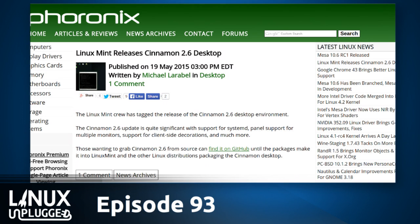I'm looking right here at Polari, which is a great IRC client off on my other screen. It needs client-side decorations. TweetBird, client-side decorations. So those wanting to grab Cinnamon 2.6, guess what? You've got to wait. Clem will have an update for you soon on the blog, but in the meantime, packages are going to be hitting probably Arch and Linux Mint very soon, and then the other distros.